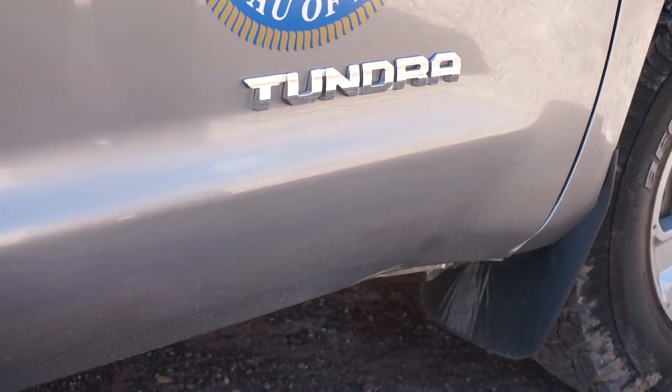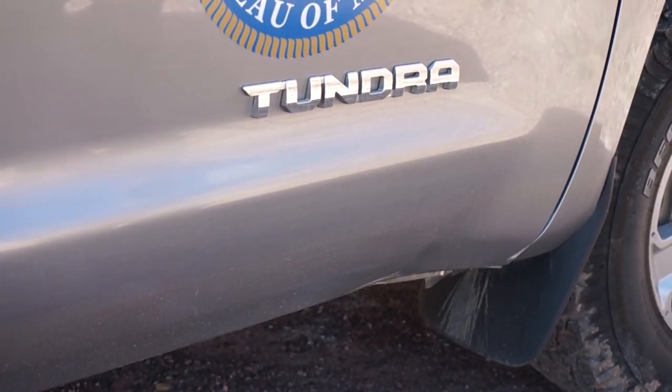Oh, and there it is. Big ugly dent. Poor Tundi.